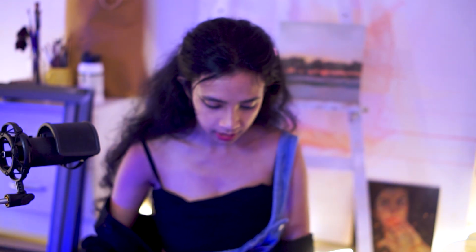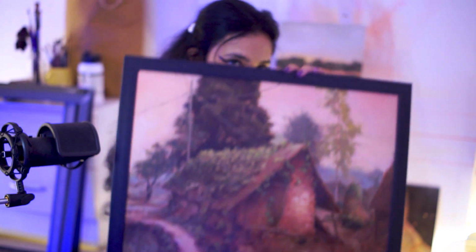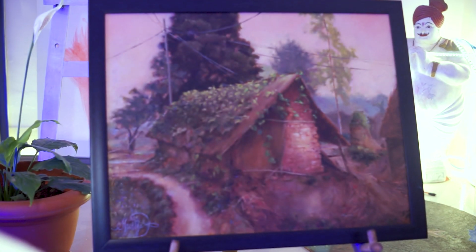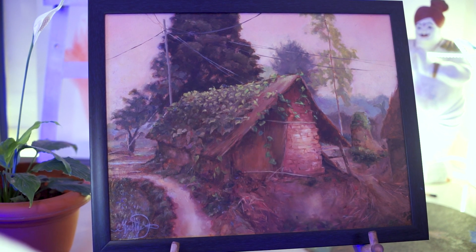Now another one I'm going to show you is this painting. Okay, this is the one. So this is again a hut painting, which I did because I was seeing our village transforming, and we have more concrete houses, and I thought that this hut culture is going to vanish. I wanted to capture it again on my canvas, so I decided to do it.